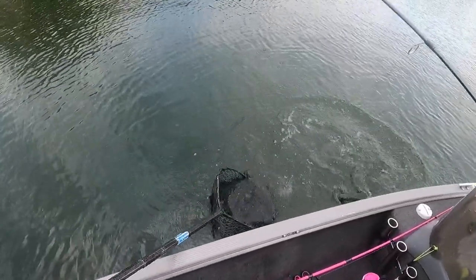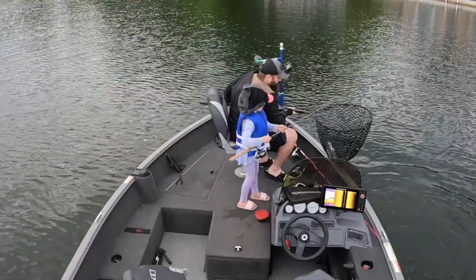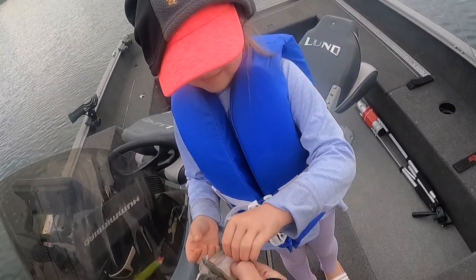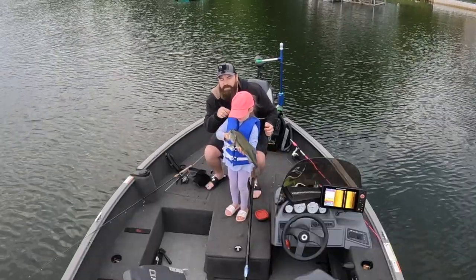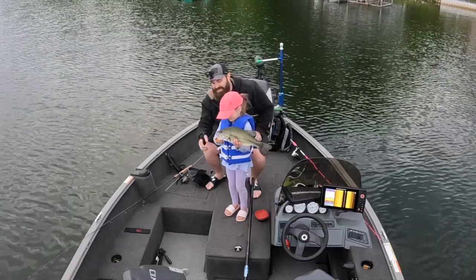Ooh, giant bass. Nice. Oh, this is a big one. That's a fat one. I'm gonna hold this one by his lip. Thumb in the mouth. Yep, just like that. All right. Out of the teeth. Sorry, he's got some sandpaper. All right, look up at the camera. Good job, Maci. I'll throw him back.